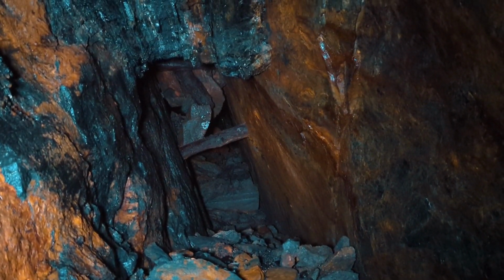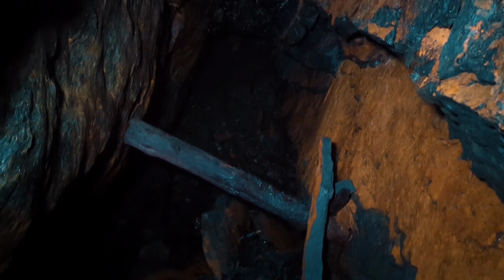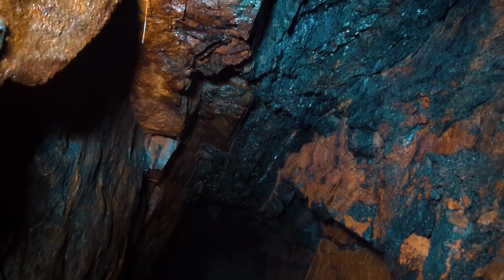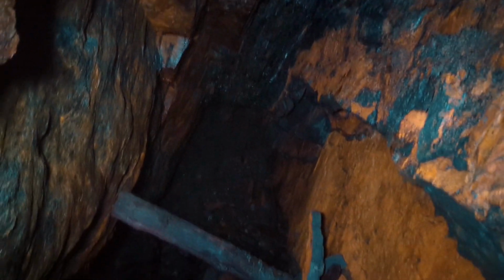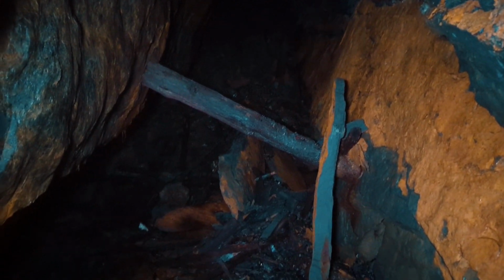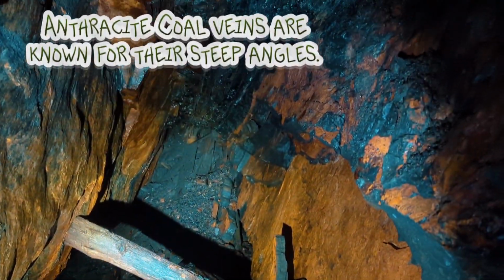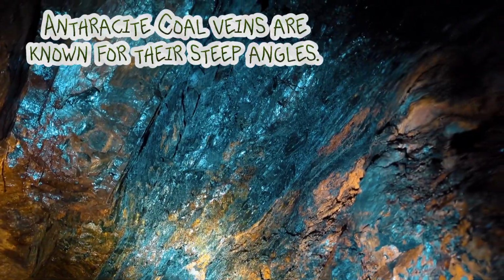So it continues up. So my friend's on the other side of this small spill, if you will. How's the lamp looking? Good. Good. Excellent. Thank you. There's that horizontal timber. All rainbow anthracite too. High grade stuff.